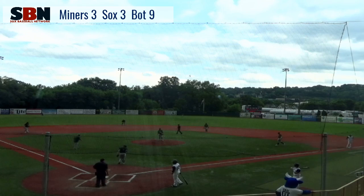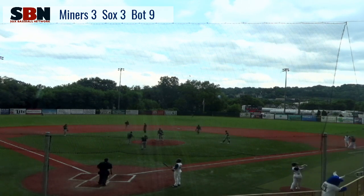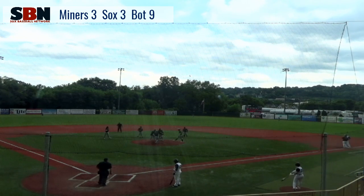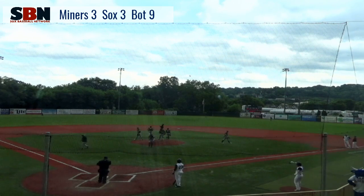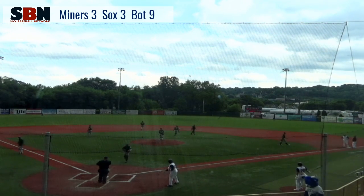Now we got time called, and the infield will gather. Blown save for Doomser. No matter what happens here, yeah, that's the good thing for the Blue Sox. They're still working right now. They still got some opportunities here. Yes, two outs and a runner at first. That's the winning run at this point.